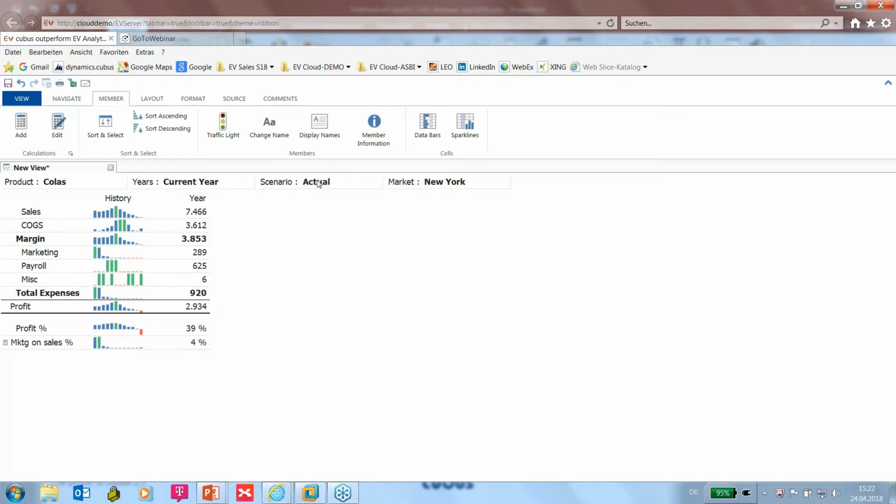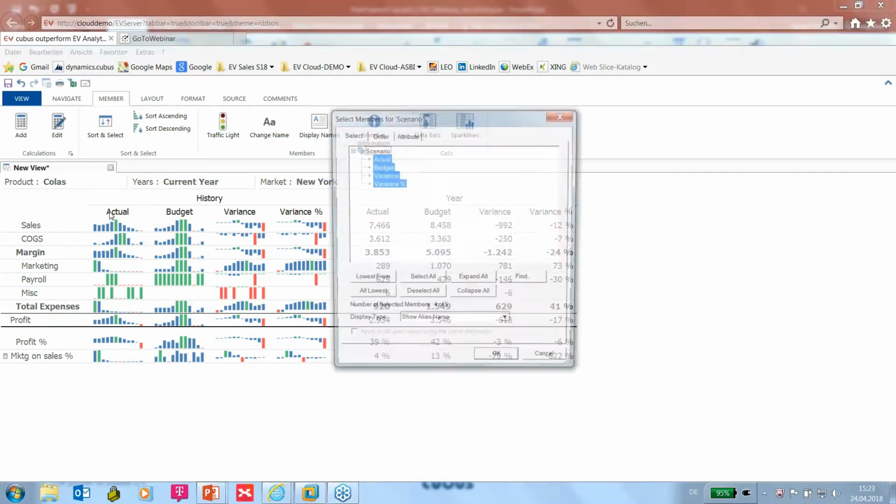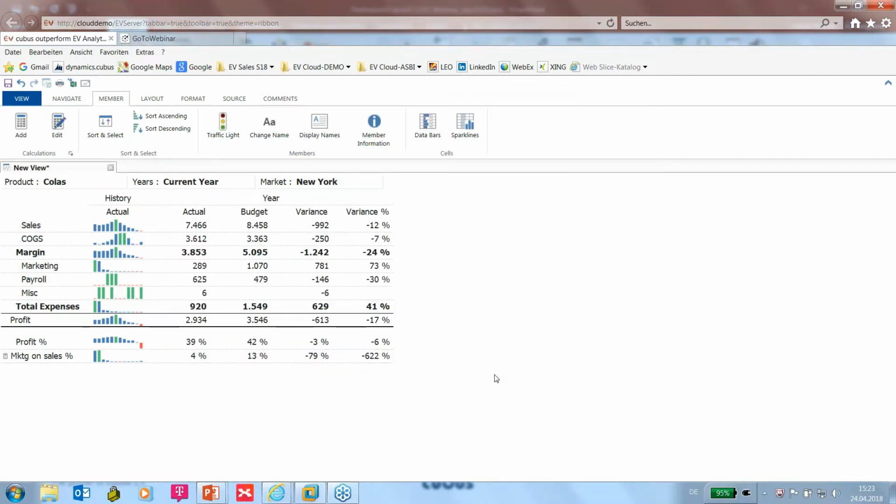Now I want to do an actual to budget comparison. So I take actual down, and now it gives me an actual to budget variance, which for the year is good. But for the sparklines, that's not what I want to do. I just want to have the actual sparklines. So I just select history and get rid of actual budget variance and variance percent. So this is what we call an asymmetrical selection.